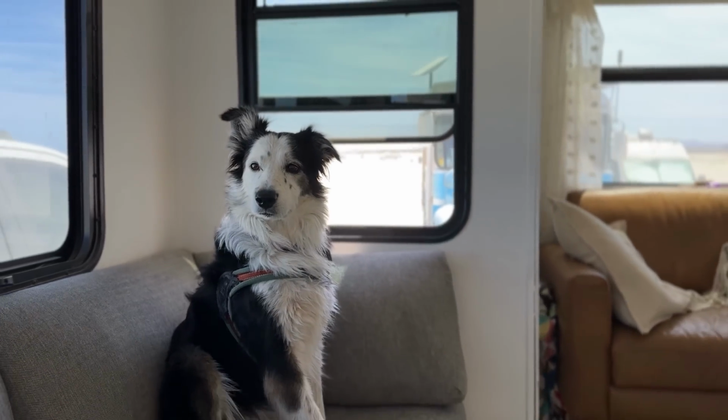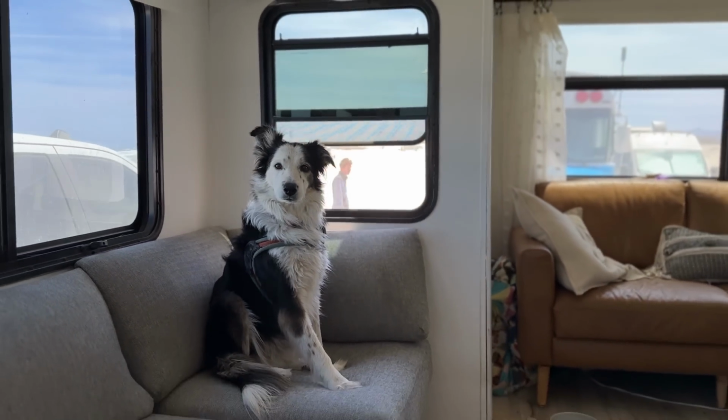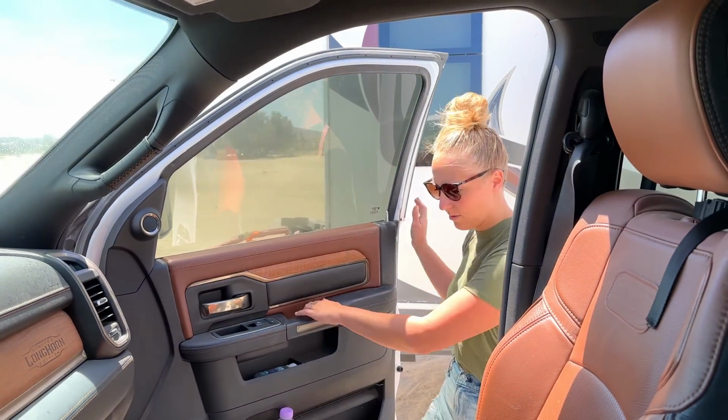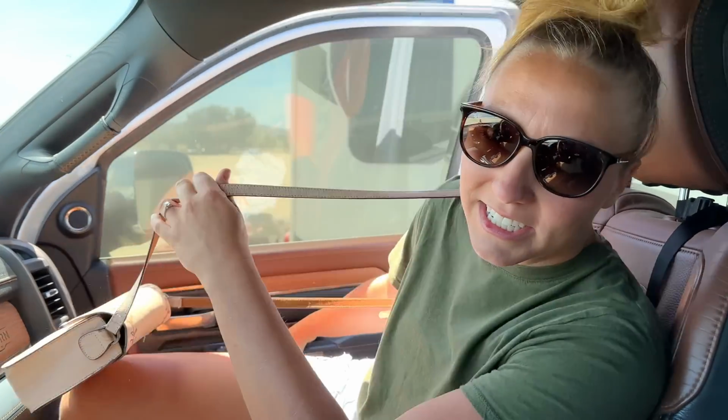Escape the wind here on the beach for a little while, now that the dogs can have full reign of the RV again now that the slides are back out. It's still windy out there.